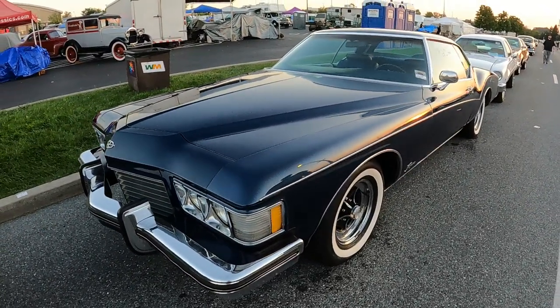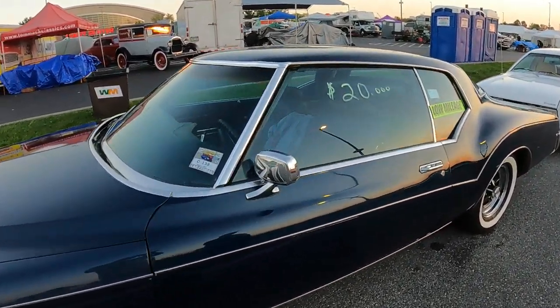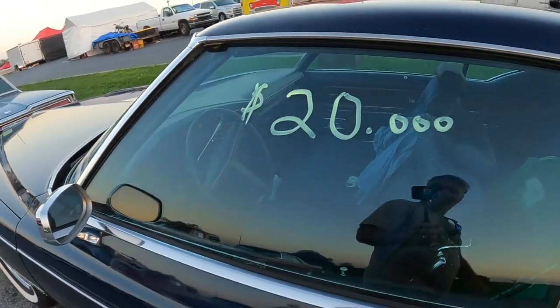Yeah, boat tail. Yeah, these were something back in the day, yes. I bet. Low mileage, that 20,000 doesn't sound too bad. No.